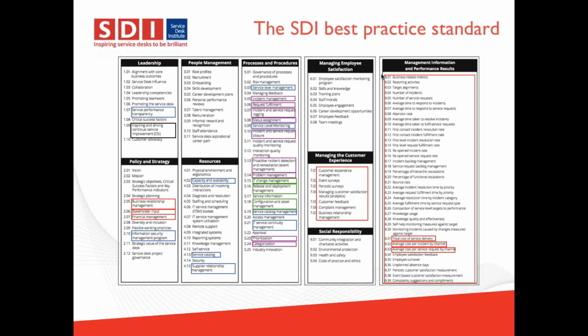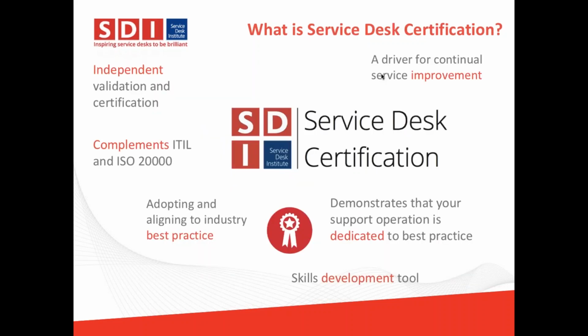And what's more, you can also become certified against the SDI Best Practice Standard through SDI's Service Desk Certification Program. Service Desk Certification offers a structure to support the recognition of alignment to best practice and the commitment to service excellence by becoming certified. And Service Desk Certification is a certification program measured against SDI's Best Practice Standard, specifically designed to certify the capability and quality of service desk and IT support.